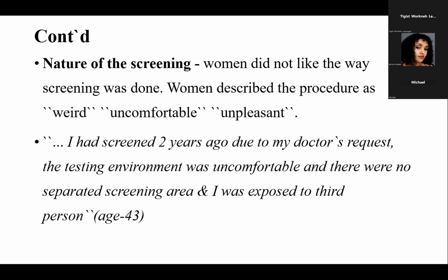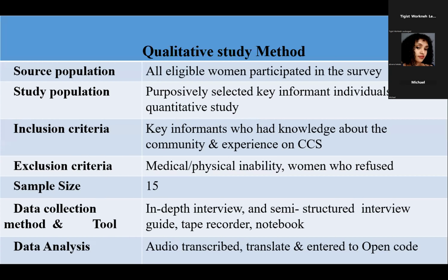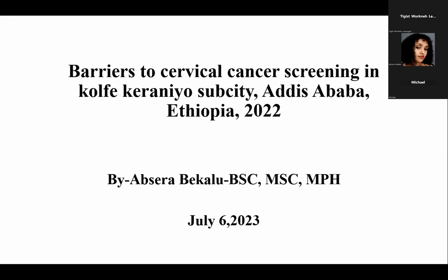Thank you very much, Absara, for the timely presentation, very well presented. Before we proceed to the comments, I was hoping to see tables because it's a mixed methods design and you have the quantitative parts, right? So what are those findings where you did your association regression analysis? Do you have that? Yes, I had. Yes, I had the quantitative part.